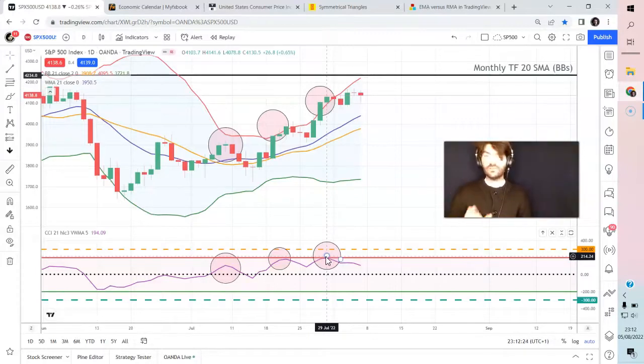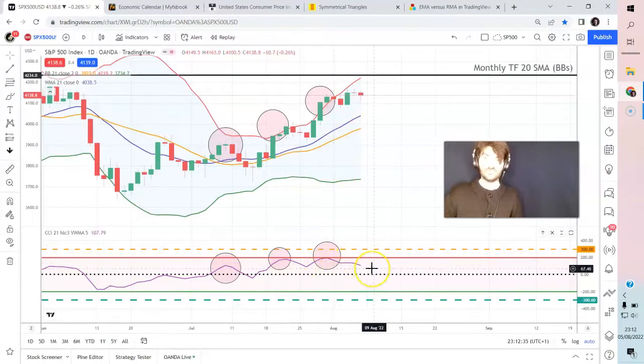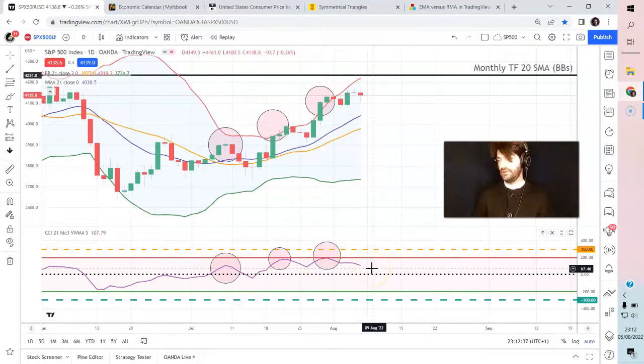Since we've touched the 200 proper, you can see the price has wavered a bit. It crept higher through this week, but the CCI has actually had negative divergence. So the CCI has kind of lost the will to live, essentially.